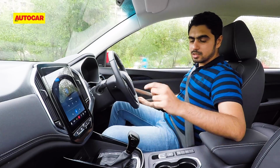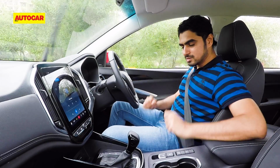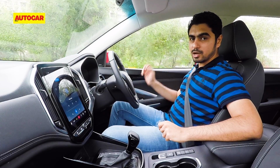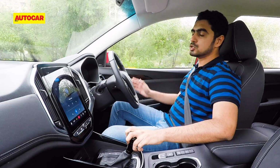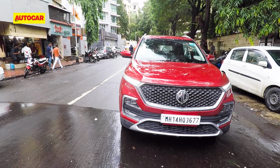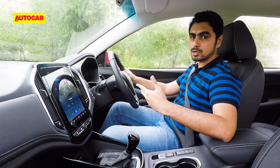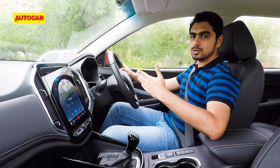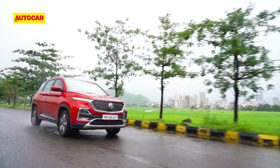Among other changes, this petrol automatic also gets this auto hold function. What this does is, you can lift your leg off the brake and remain in drive gear and the car will still not move. So it's a very convenient feature at a traffic light. The good news is that the progress after pressing the throttle is really smooth, so it doesn't leap forward like in some other cars. And that's really nice.